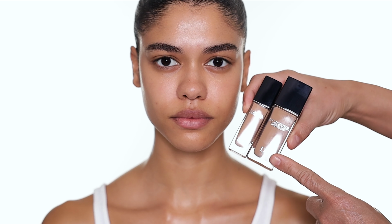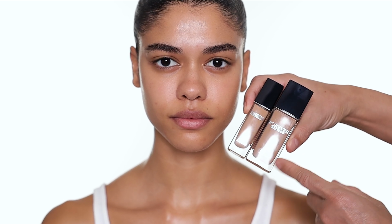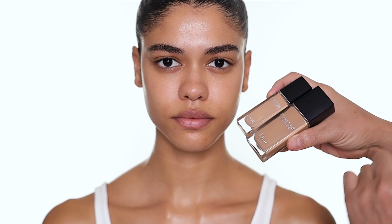For complexion, I'm going to use two products from Dior Beauty. The first one is Dior Beauty Forever Skin Glow Foundation. The shade I'm using is 3.5 neutral, and this one has SPF 15. This one is also from Dior. It's Forever Skin Correct Concealer. The thing is that we don't have many shades, so this is the closest shade that I have. But I think they match pretty well.